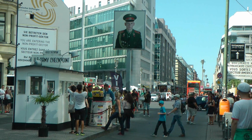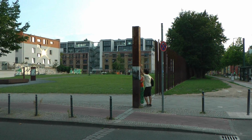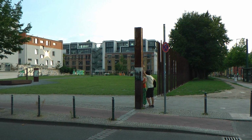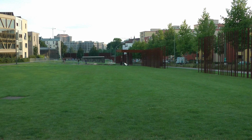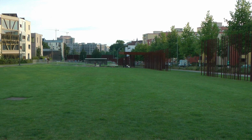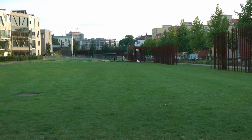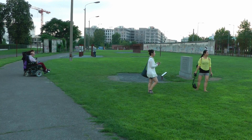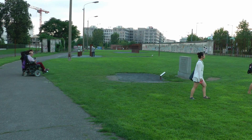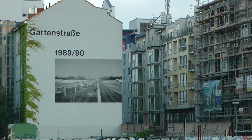The wall was more than just a wall. To really appreciate the scale of the thing, you have to visit the memorial on Bernauer Straße. Here, West Berlin is on the right. The metal poles mark where the familiar wall itself was. Most of this strip was filled with defense systems of all kinds, watchtowers, floodlights, and a second wall to keep East Berliners well away. This was the feared death strip.